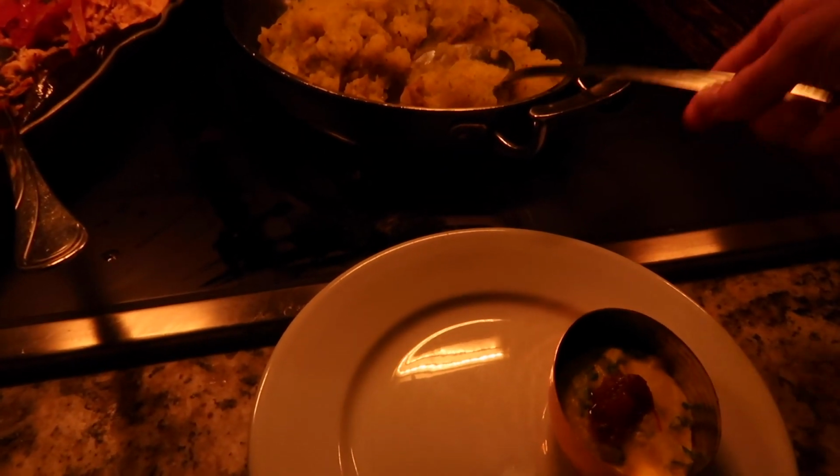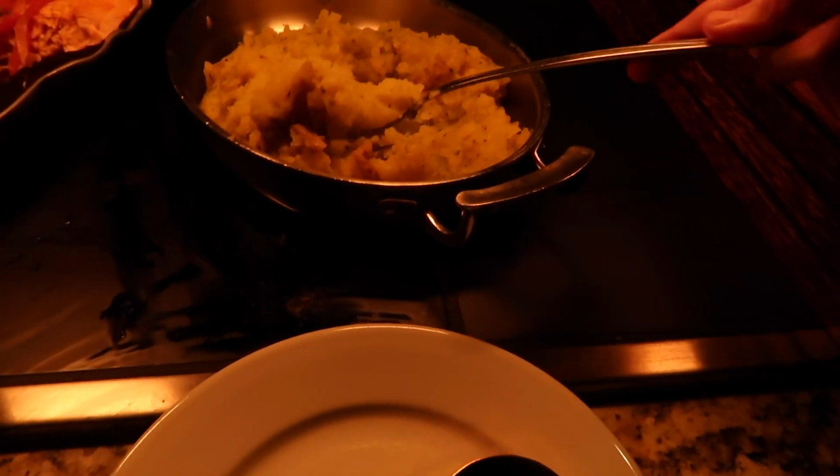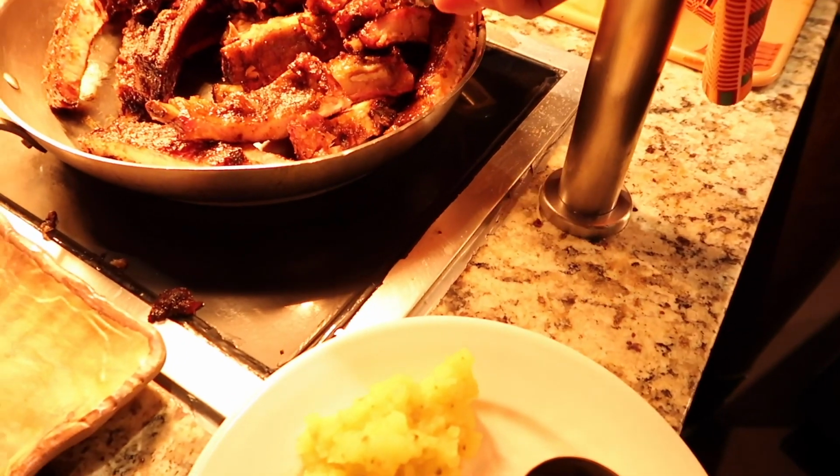All right guys, so we're up. We're definitely getting one of these sweet corn puddings for sure. We're gonna put that down on the plate right there. And then up next too, we're gonna get some of these olive oil herb crusted potatoes. I thought these sounded really good. All right, I think next too, I thought these ribs looked delicious. Let's get one of these.